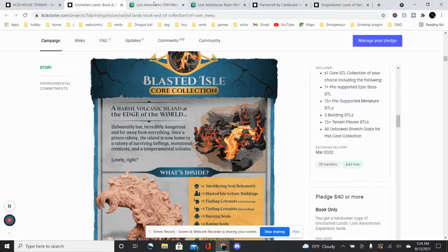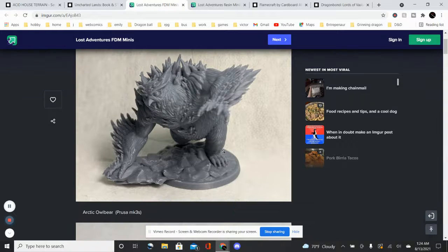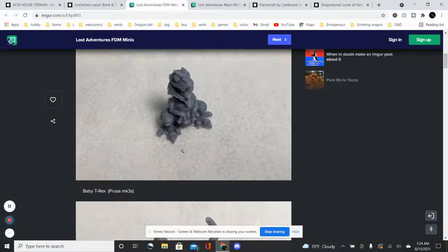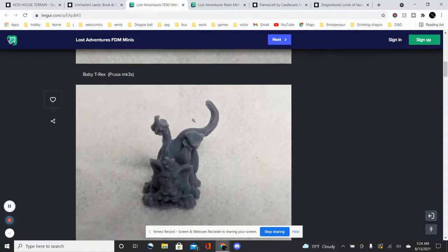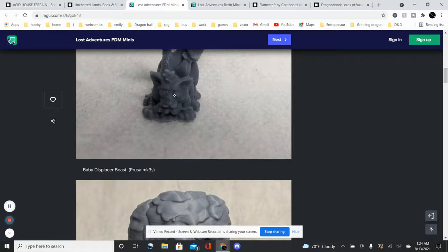But let's see here. So for example, this one here is that owlbear we saw earlier. As you can see, it's pretty much printed. It looks almost like a filament. You could see the lines on that. Little dragon there, but these are all resin based. I don't know what kind of printer they used.